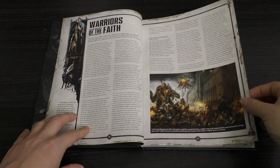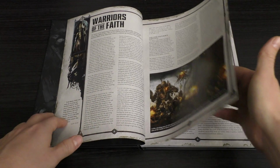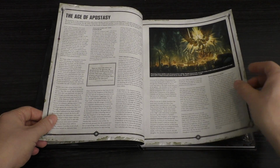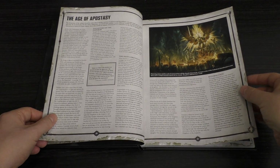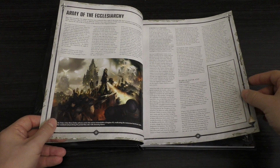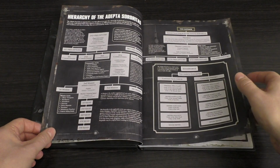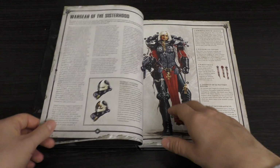Warriors of the Faith. That's pretty grimdark. Lovely bit of artwork there. The God Emperor's servants, the Imperial Creed, Adeptus Ministorum, the Age of Apostasy, Daughters of the Emperor, the High Lord Falls, and Reformation. So you're getting lore and backstory of the Sisters of Battle. Brilliant. Army of the Ecclesiarchy. The hierarchy of the Adepta Sororitas, I find that interesting to see. Right at the top, the Emperor, a lovely little top-down organisation chart there.